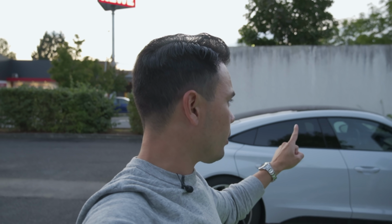So guys, I think we're going to charge here to about 70%, so we have enough juice to go to the next charger, and then we'll just rapidly be on our way again.